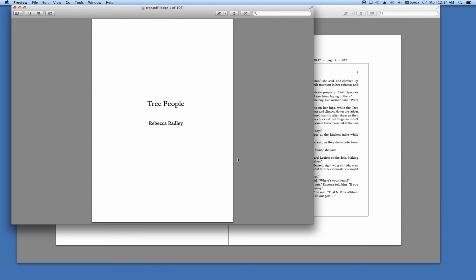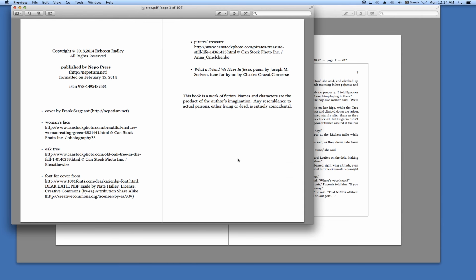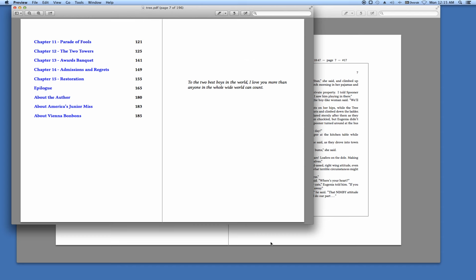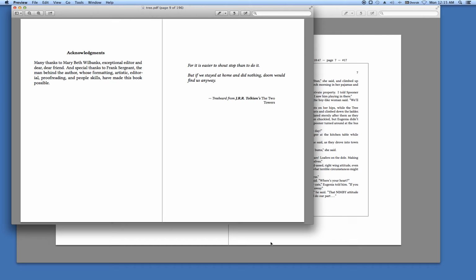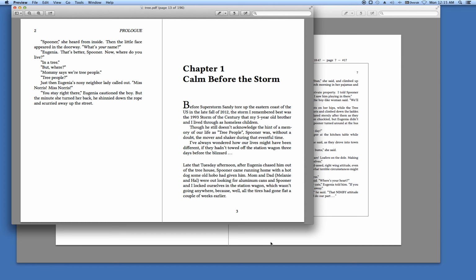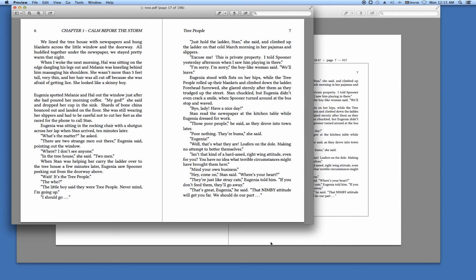So we'll go down a page. Here's the copyright page, which will be on the back side of the title page. It continues here. Page down, there is the table of contents, and it extends there onto a second page. Then a dedication page, acknowledgments page, a quotation, the prologue, chapter 1, and so on.